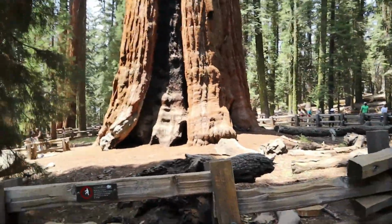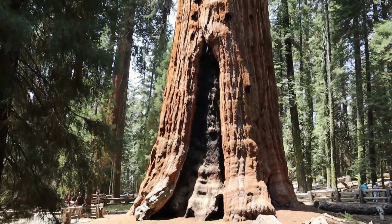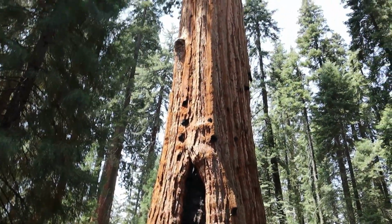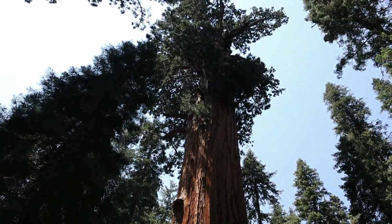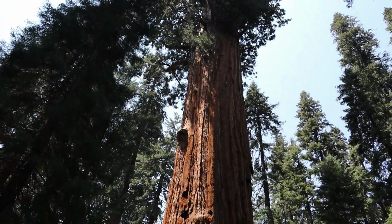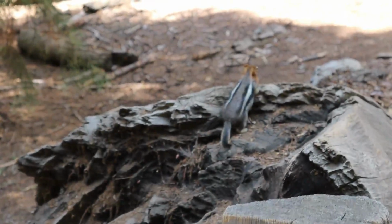Yeah, behind us is the General Sherman Tree, which is determined to be the biggest tree on Earth. The biggest circumference all the way around. It's huge. There's one big tree. And it's determined that it keeps growing at the bottom of the base. And they're watching it.